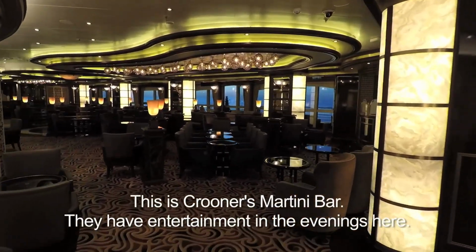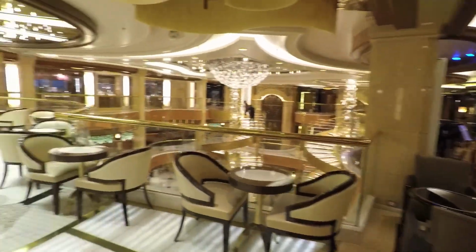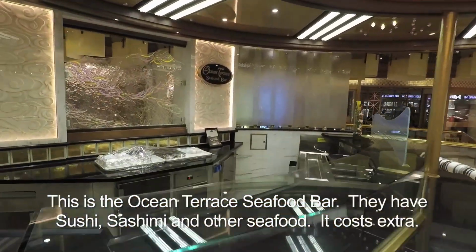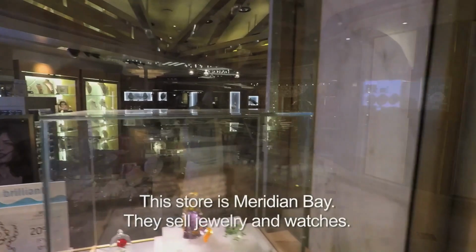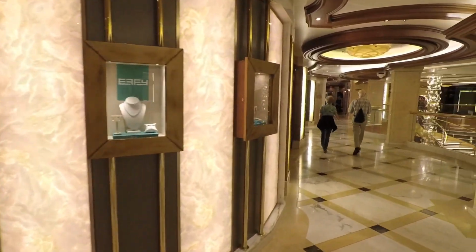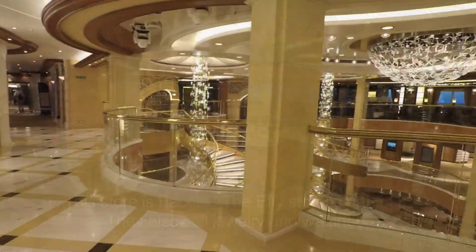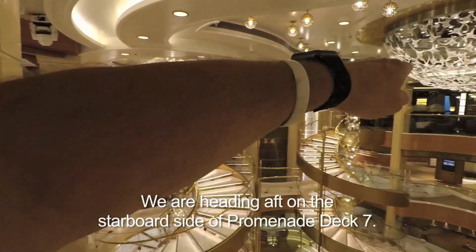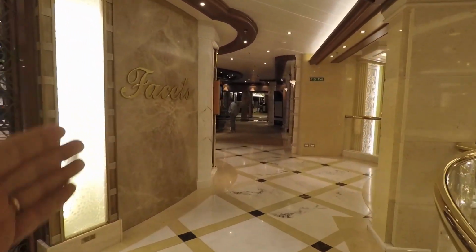This, I believe, is Crooner's bar. So it's like a martini bar, but they, of course, have every drink, as usual. So this is like a sushi bar, but they have other things. It's Meridian Bay, and they sell jewelry. This is your Effie store, you know, from the Caribbean. Effie jewelry, watches. See, here's 2 more circular staircases twisting down. It's Crooner's bar across the way. We're heading aft to the back of the ship on deck 7.